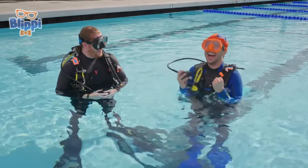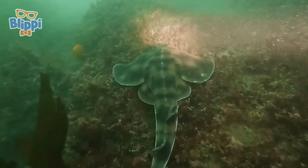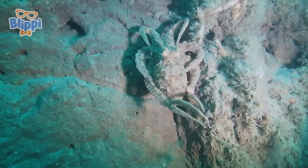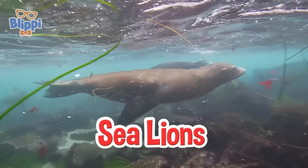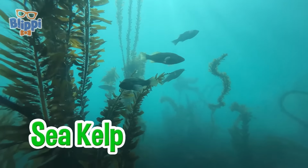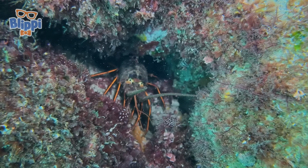Whale! I love whales. So in the ocean, we can see so many interesting creatures. We can see colorful fish. We can see sea lions and seals, really giant sea kelp and seaweed, and also a lot of different types of lobsters and crabs. Okay, cool.